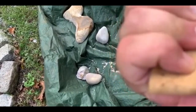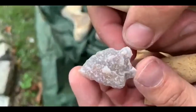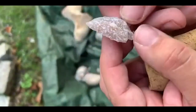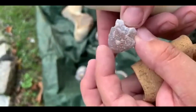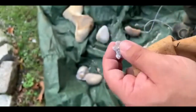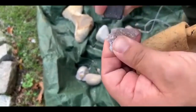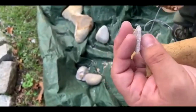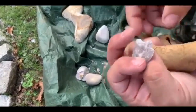Feels right. It feels sharp. I mean, that would certainly kill. It's not incredibly thick. It's got a nice hafting area. Let's see if I could thin this one little ear. So just an experiment on all this today. See if we can make a decent arrowhead. Look at that. That came off nice.